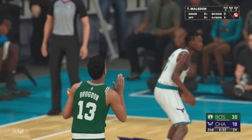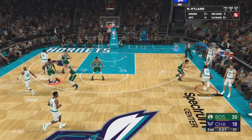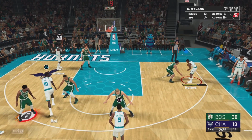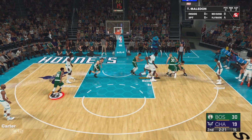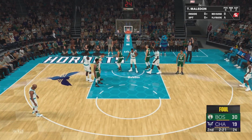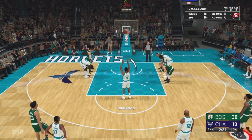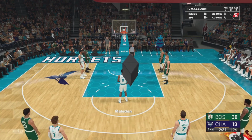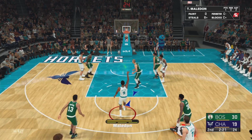Brogdon with the slam dunk, putting that back up. But up for double digits. Highland. To Maldion. And fouled by Williams. Maldion fouled by Williams. So two free throws. The first one, no good. Here's the second one. It is good.